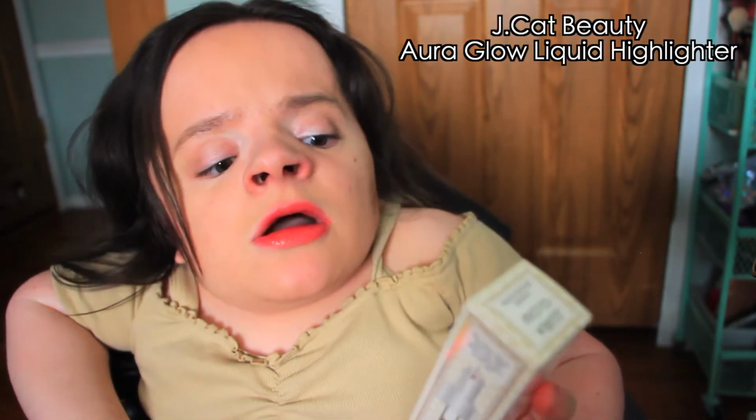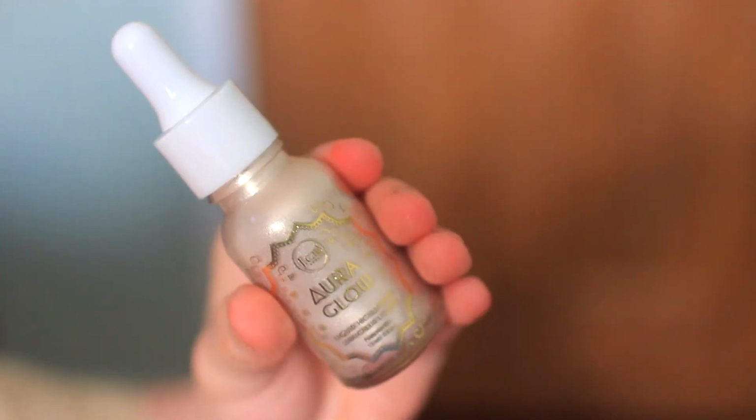The last product in my Sweet Sparkle Beauty Box Glow For It box is by J.Cat Beauty, and this is the Aura Glow Liquid Highlighter. There's actually one more product after this, but it's the bonus item, so it's not a makeup product, because for some reason their bonus items are never makeup products. But this is really exciting, and I'm really excited to swatch this because I have a feeling it's going to be extremely pigmented, and I'm going to do the Glow For It makeup tutorial using the products based on this theme.